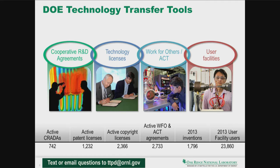We have the Work for Others and the new ACT agreement, both of which are vehicles that allow companies to engage with the laboratory and fund research specifically for the company's purposes at the lab. So this is a place where the company writes a statement of work, our scientists and engineers deliver the results, and then the company takes those results and uses them normally to create new products and services.